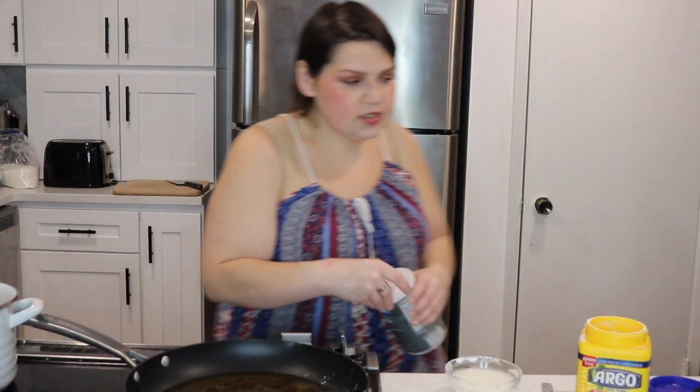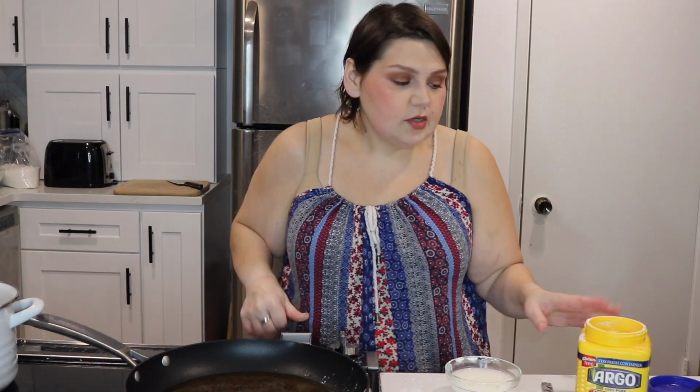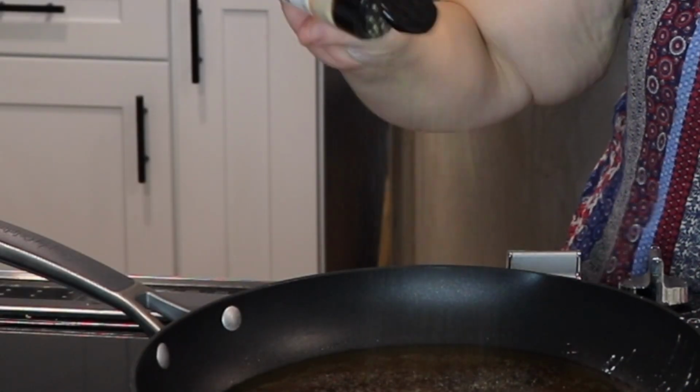I'm gonna add a pinch of salt to this though, just to add a little bit more. I'm also gonna add some pepper, some black pepper. Add at your own discretion. You can also use white pepper if you prefer. I'm gonna add just a teensy bit of garlic too. It's already got a lot of flavor, but why not?